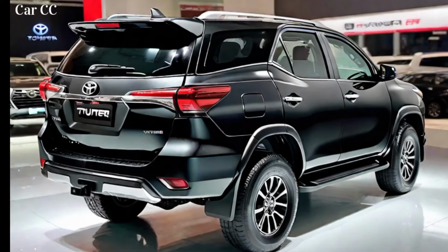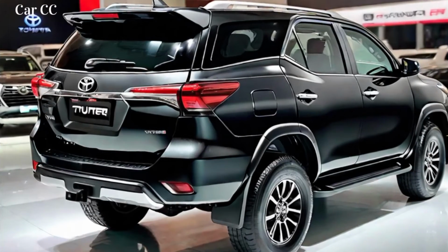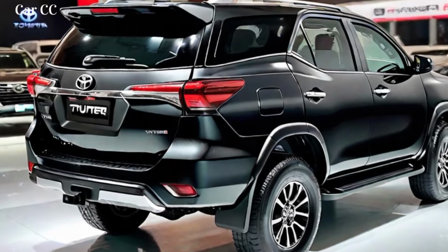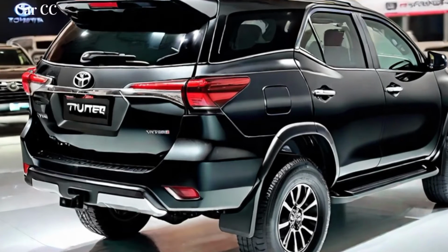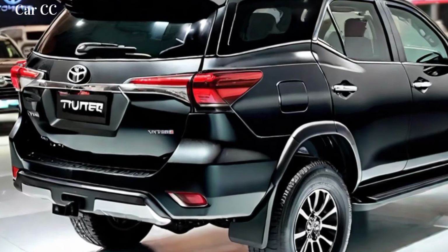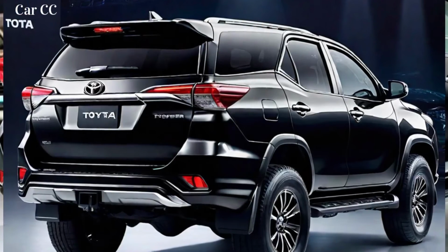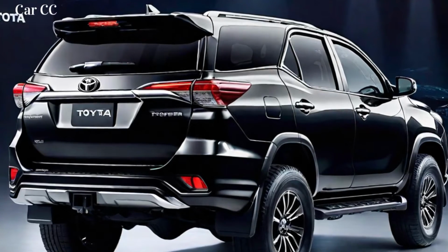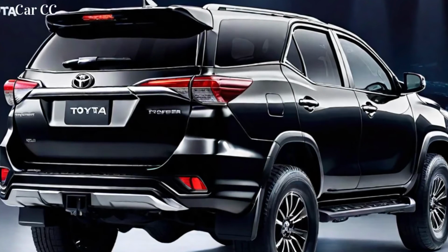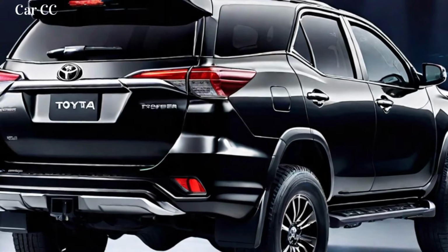From the moment you lay eyes on the 2024 Toyota Fortuner, it's clear that this SUV is designed to make a statement. Its bold, muscular front end, characterized by a dominating grille and sleek headlights, exudes confidence and capability. The sculpted side profile, with pronounced wheel arches, hints at the Fortuner's off-road prowess, while the rear end, though understated, maintains the vehicle's overall sense of sophistication.